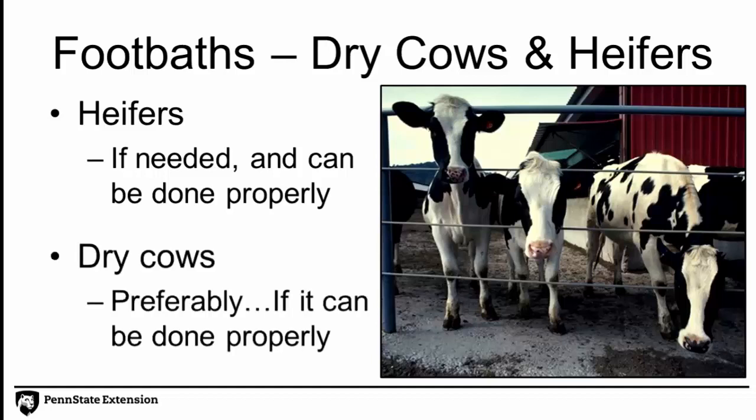Same is true with our dry cows, but in most herds, our dry cows are likely to have some level of infectious digital dermatitis, and so we'd prefer to see if we can have some way to foot bathe the dry cows on a fairly regular basis.